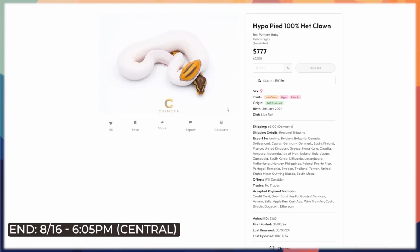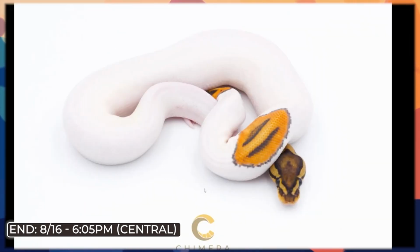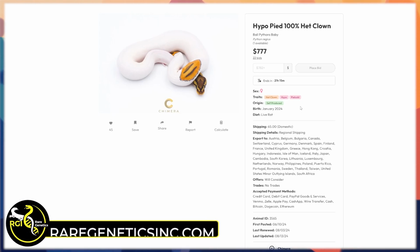Starting off with our most represented person ever. He is in every single video, and that would be Chimera, and that would be this beautiful Hypo Pied 100% Het Clown female. For the lucky 777, right now anyways, and 22 bids, this amazing animal could be yours.